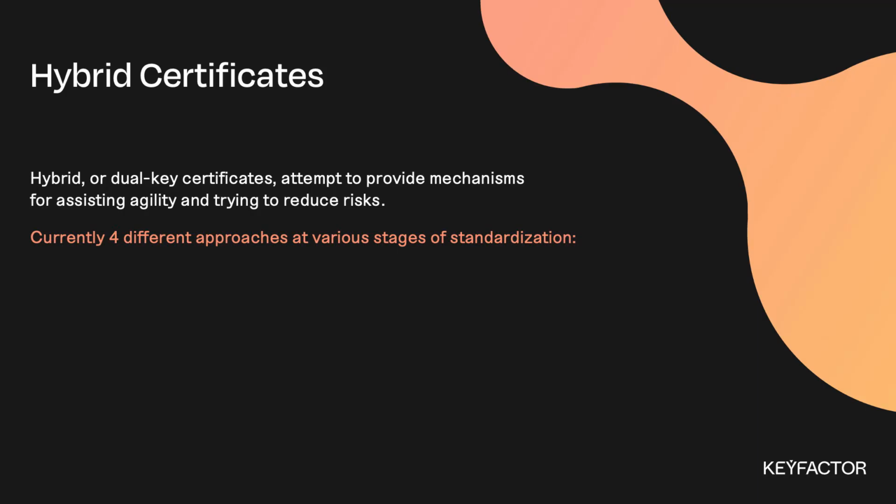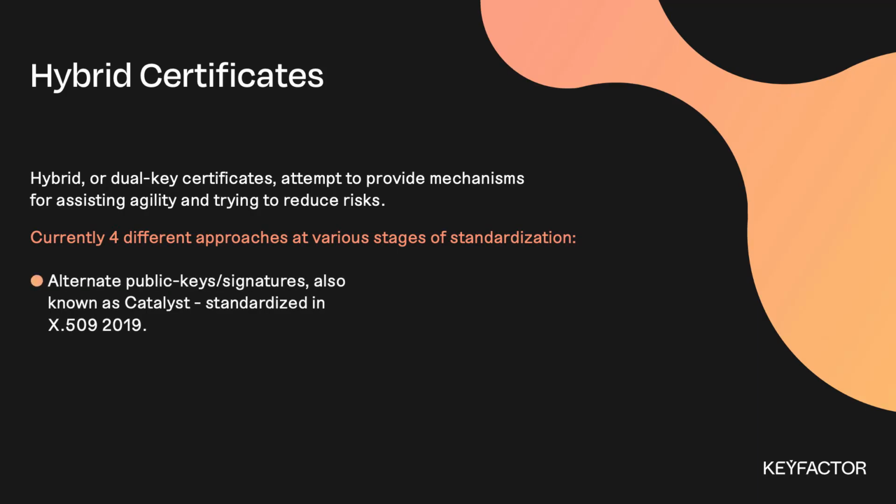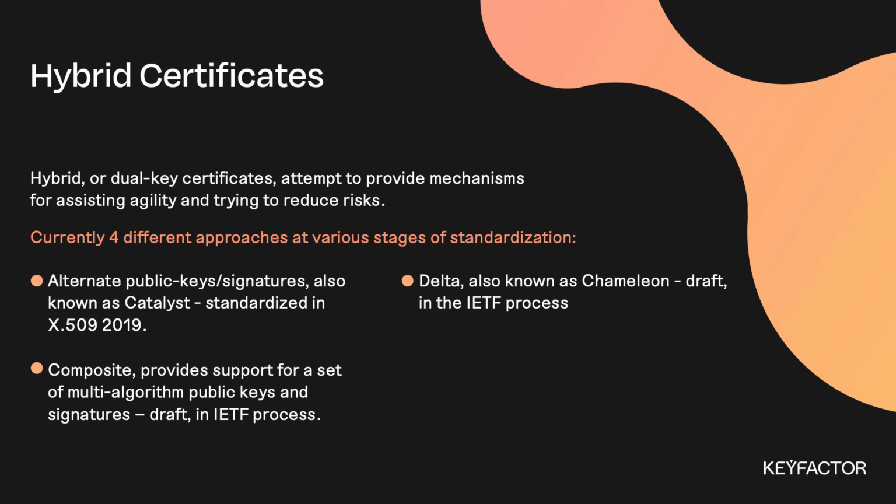The one that is most standardized at the moment is a system that was previously known as Catalyst, from the company that originally developed it, and that was standardized in X509 in 2019. There's several new standards. One is Delta, which is also known as Chameleon, which is a draft in the IETF process. There's Composite, which is another way of providing multi-algorithm support, but via the declaration of a new algorithm. So it doesn't quite have the backwards compatibility aspects that Delta and the X509 standard do.